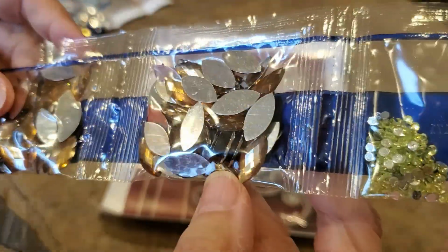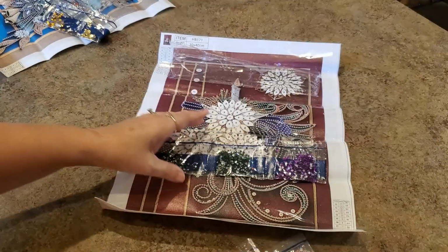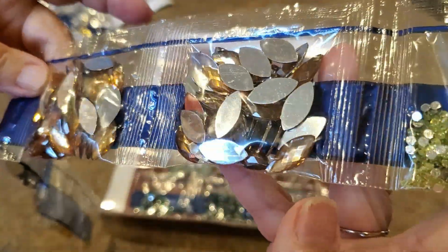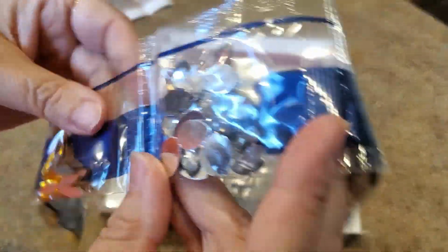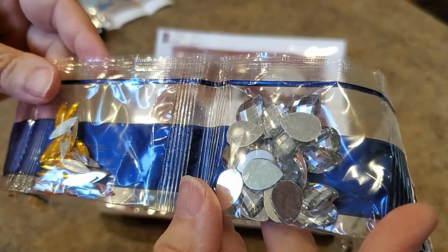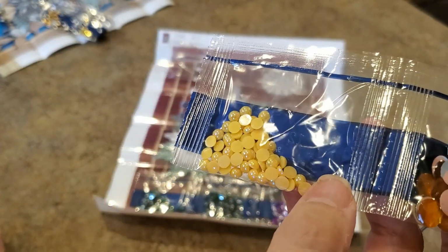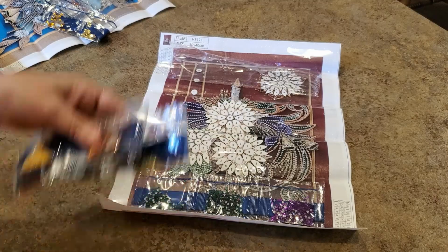Oh my gosh, look at those guys. 2 bags of those. Okay, so like all of these petals are gonna be this gold marquee. They're huge. Those are nice. Those are cool. Oh, and then look at these. Iridescent, like clear teardrop. Oh, we have the gold shards. We have gold faceted, and we have yellow pearls. Nice. Very nice. All right.